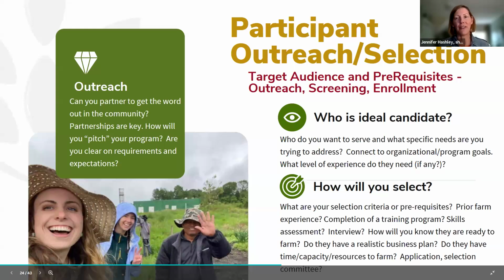And then how do you find people? Who is the ideal candidate? Getting really clear in your goals of who do you want to serve? What specific groups or needs are you trying to address? What experience do they need? Who can you partner with in the community to get the word out? And are you really clear again on your expectations? And then how are you going to select them? Do you have them complete an application, an interview, a work day? Do they have a business plan? What are your requirements for folks? Do you have a selection committee? Things like that to put together so you can find the right people.